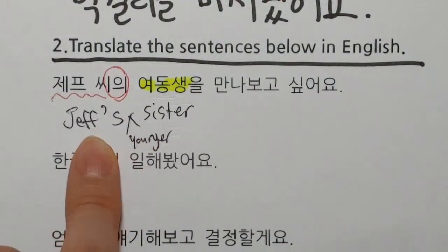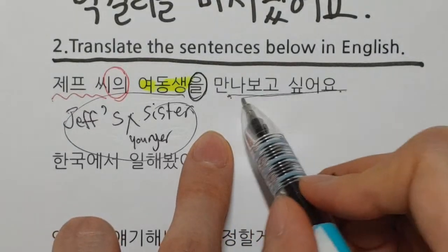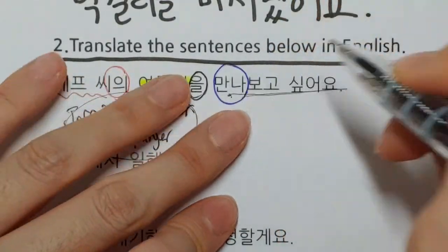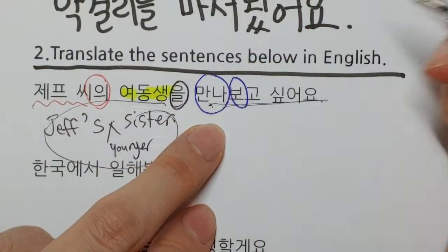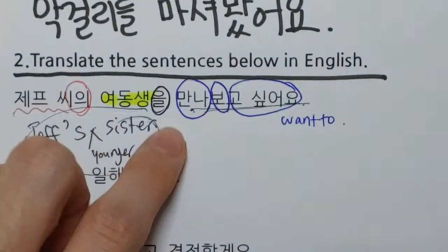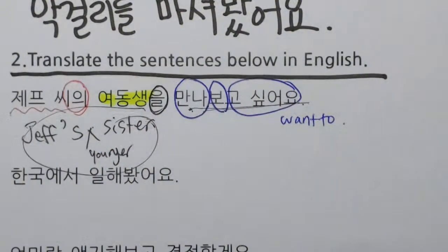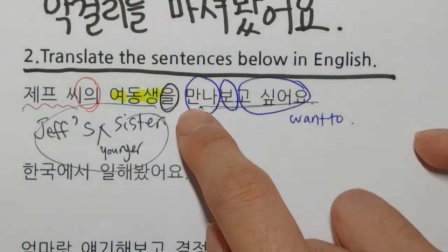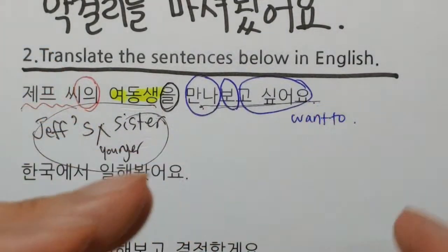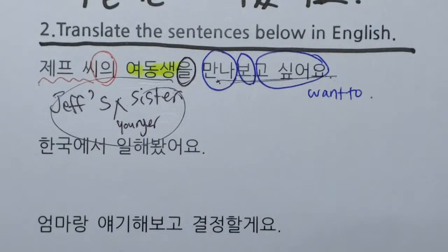제프 씨의 여동생을, this is an object, right? sister를 만나보고 싶어요. This is a combination of 만나다, to meet, and 보다, and 고 싶어요, want to. So we learned that when 만나 보다 or 보다 verb combination is mixed with 고 싶어요, it means I would like to try meeting Jeff's sister. So it can also mean I would like to get a chance to meet Jeff's sister, right?